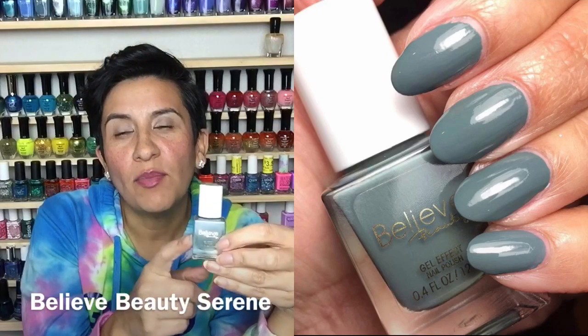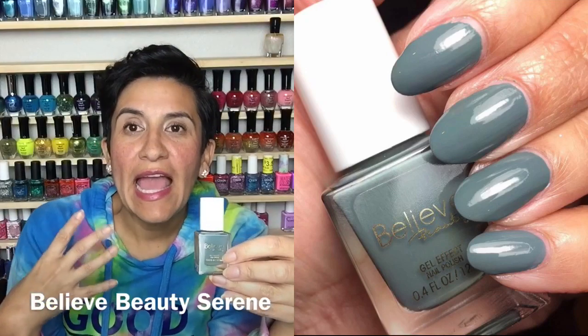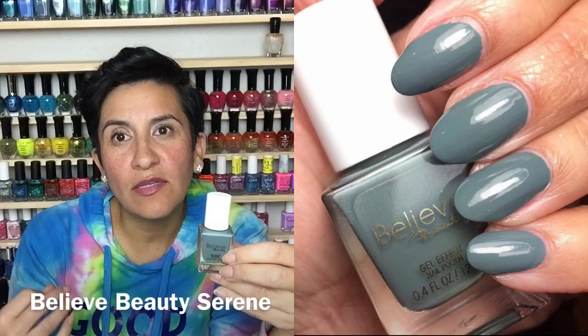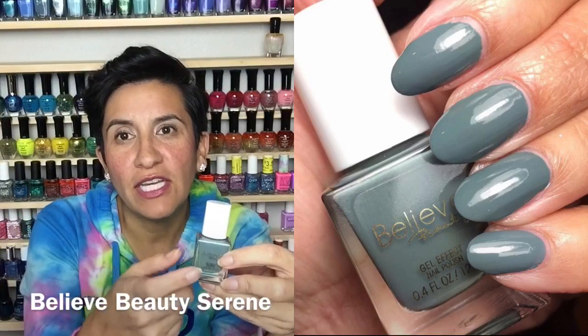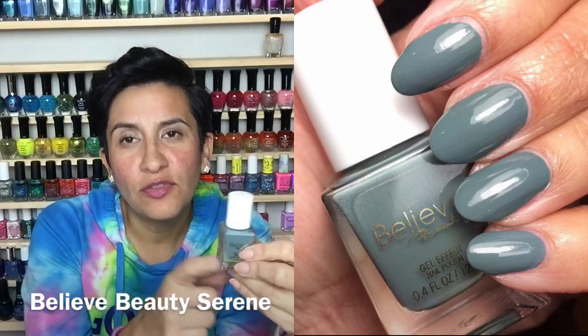I loved all the polishes in this Believe Beauty line. Actually, I thought they all had really good formulas, and I thought that they all were fun colors. So if you're new to collecting polish and you're trying to get a base to your collection, I would definitely check out these Believe Beauties at Dollar General. They're exclusive to Dollar General, and they're $2.50 a bottle.